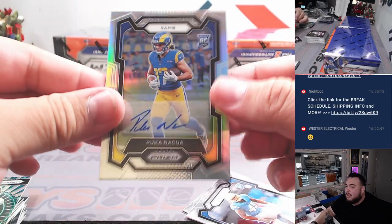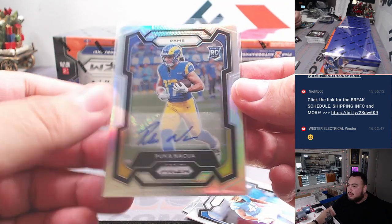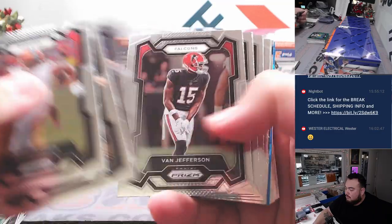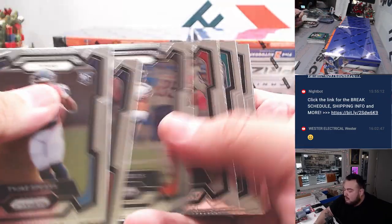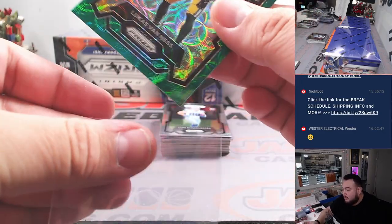125. Wow. Puka Nacua autograph too, man. What a box for the Rams. Tristan, there you go, buddy. Puka Nacua. Deontay Johnson. Then we got another CJ Stroud. Tariq Woolen. Lucas Van Ness to 75. Little green scope.